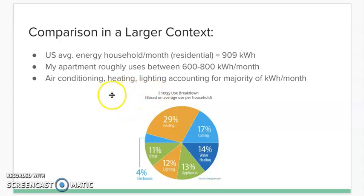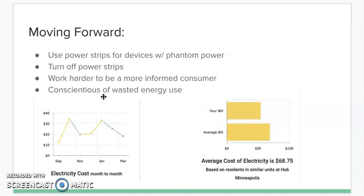And this puts everything in a larger context. The average U.S. household consumes about 909 kilowatt-hours on a monthly basis. My apartment roughly uses about 600 to 800 kilowatt-hours per month. Unfortunately, my bills don't specify the exact amount, but that's just a rough estimate from a 2-bedroom standpoint. And then the graph below does a good breakdown of what the majority stakeholders are in the consumption of energy. And moving forward, I learned a lot from doing this energy audit.